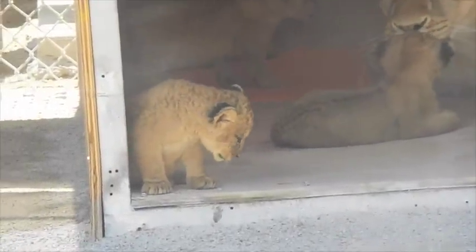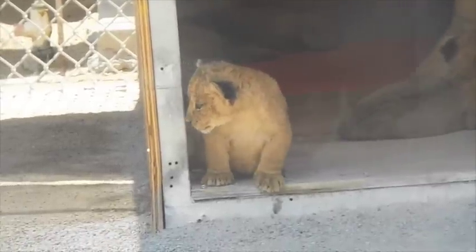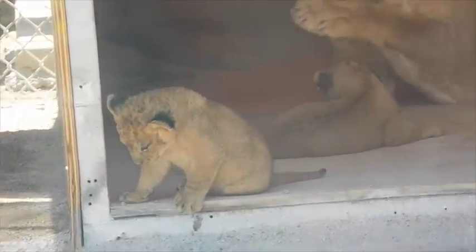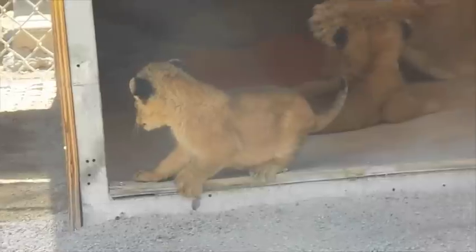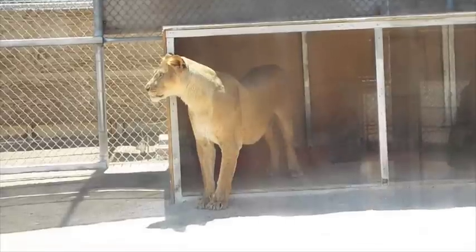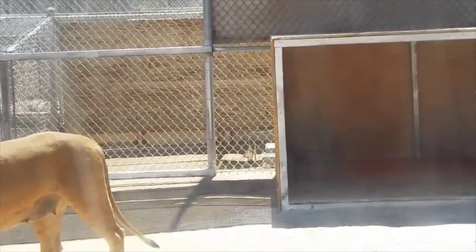This is the only view we could get of the lion cubs. Every week they'll get bigger and they will be out here frolicking, so come see them. This is the mama. Maybe if she comes out, the babies might.